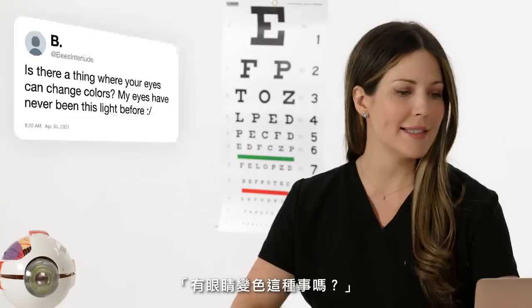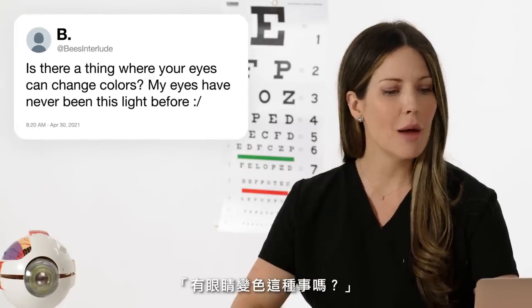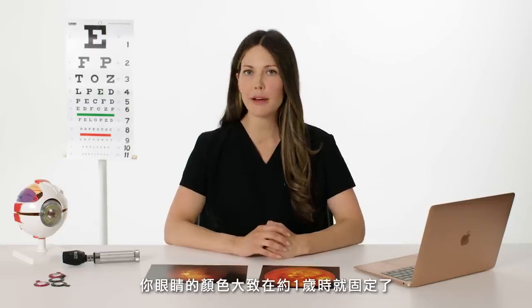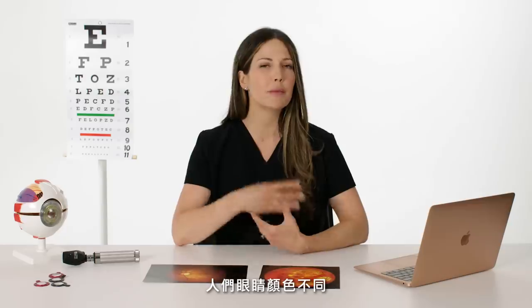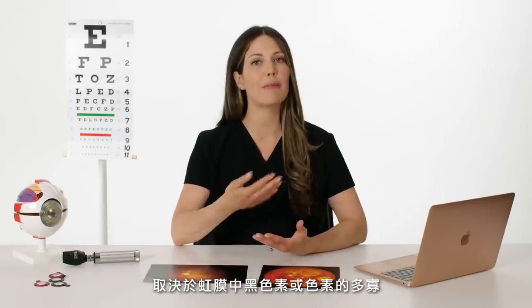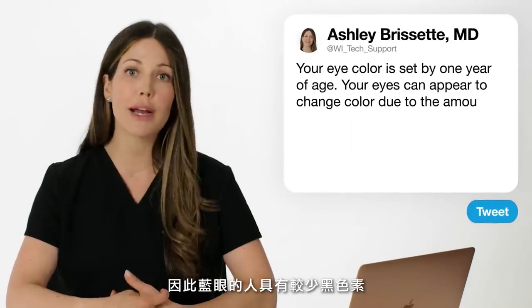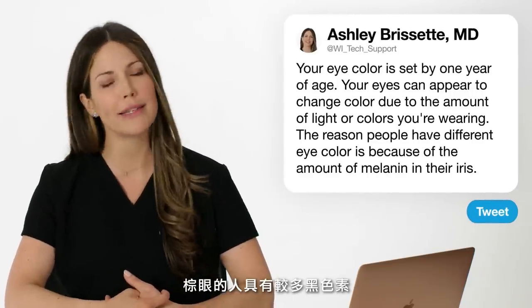Next question, is there a thing where your eyes can change color? My eyes have never been this light before. Your eye color is pretty set by about 1 year of age. Your eyes can appear to look different colors. It usually has to do with the amount of lighting, colors that you're wearing. The reason why people have different eye colors is the amount of melanin or pigment in their iris, which is the colored part of the eye. So people with blue eyes have less melanin and people with brown eyes have more melanin.